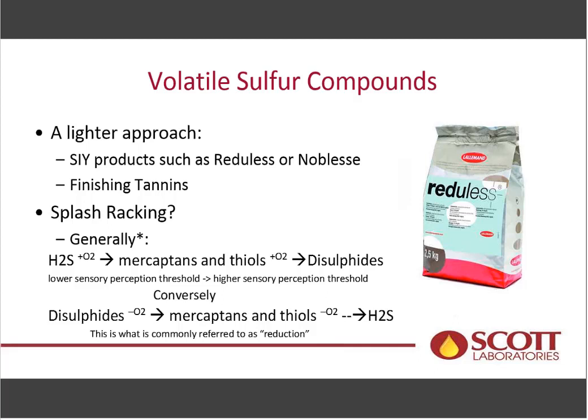So this is what happens. You have a beautiful wine that is just lovely in the bottling tank. There's no sulfur problems, and you put it in the bottle, and then 6 months later, it's very reductive, and that is exactly what I'm talking about. And this is why we decant, because we add more oxygen and we move those compounds to different forms.